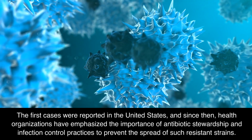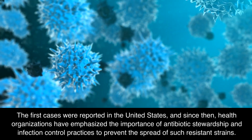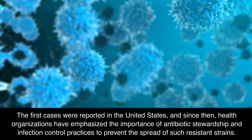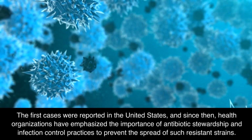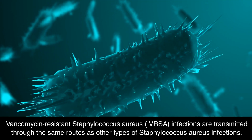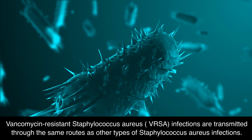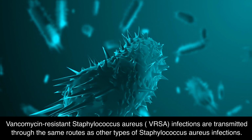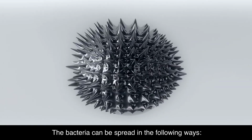The first cases were reported in the United States, and since then, health organizations have emphasized the importance of antibiotic stewardship and infection control practices to prevent the spread of such resistant strains. Vancomycin-resistant Staphylococcus aureus, VRSA, infections are transmitted through the same routes as other types of Staphylococcus aureus infections. The bacteria can be spread in the following ways.